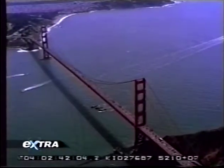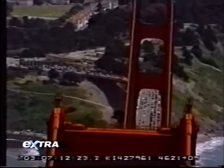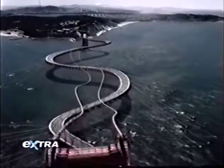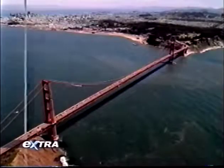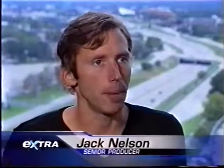Eliminating the cars was essential because as one of the Bay Area's busiest arteries, the bridge is never closed to traffic. So how did Chrysler's cars get to go on their winding ride? Well, the agency turned to the digital wizards at Framestore in England. They did a 3D rendering of a bent bridge in the computer and made a map.